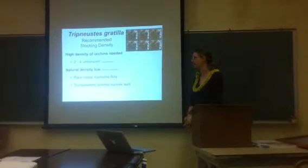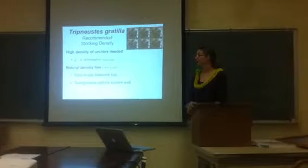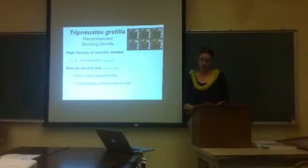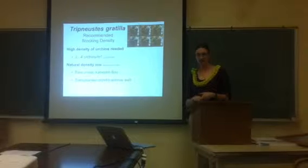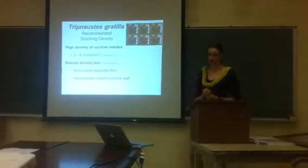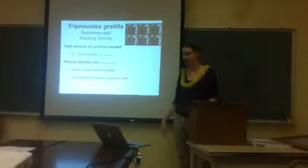Certainly lower than that needed to control at the levels that have been suggested. They're rare in Kaneohe Bay, only really occurring on reefs near the channels. This may be due to patchy recruitment, over-harvesting, and also the degradation of water quality in the bay, which can impact fertilization and also larval survival. However, despite this, the transplanted urchins do survive well.